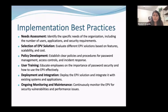So, how do we implement these best practices, right? We have to assess. You need to identify the specific needs of your organization, your users and customers, applications, and the security requirements that you have in your company. Then you can select the best EPV solution. You have to evaluate all the different kinds of EPV solutions being offered based on features, scalability, and cost, right? Policy development. You have to establish clear policies and procedures for your password management, access controls and incident responses. You have to educate your employees on the importance of password security and how to use the different types of EPV solutions being offered today.